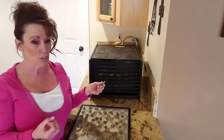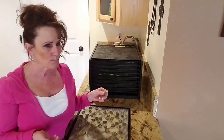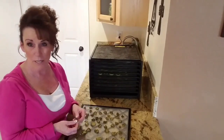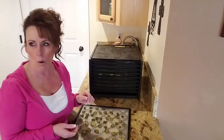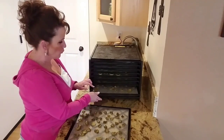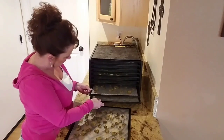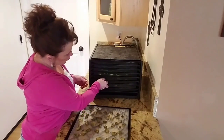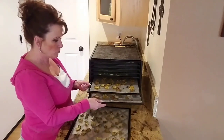It's intense dill pickle flavor. These would be great broken up on a salad as a crouton. Those are so good. And spicy. Okay. 3 trays of dill pickles. Then I have 2 trays here of bread and butter pickles.